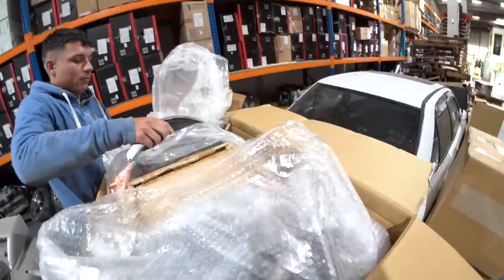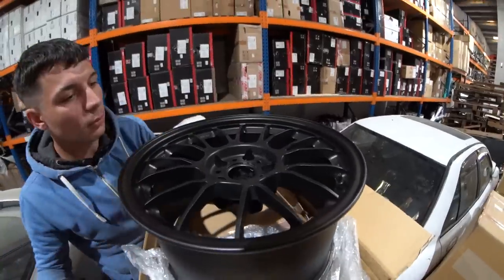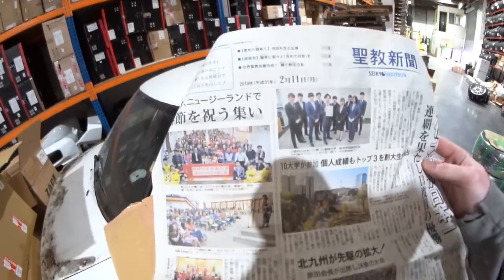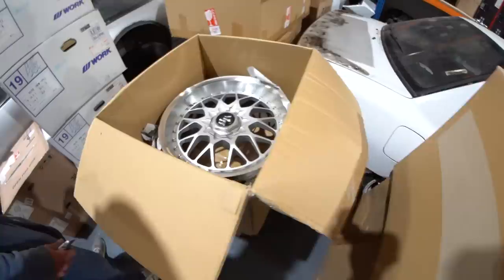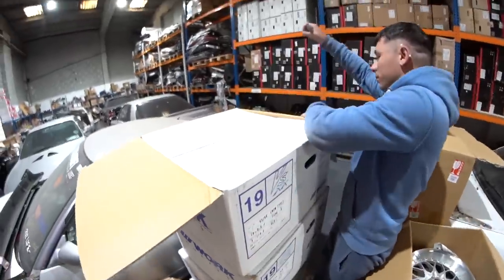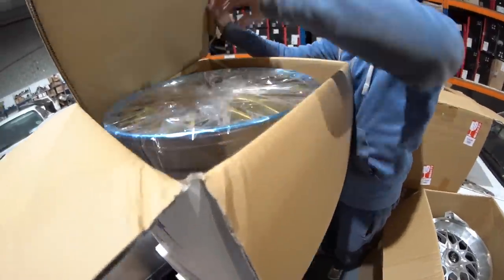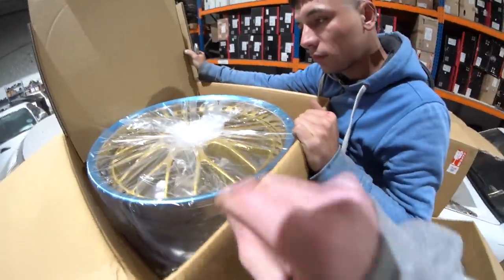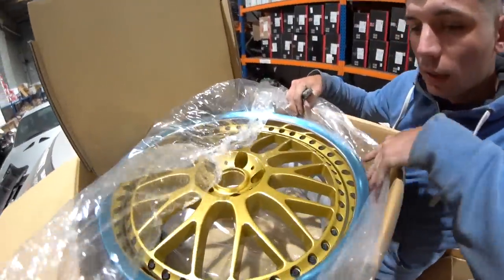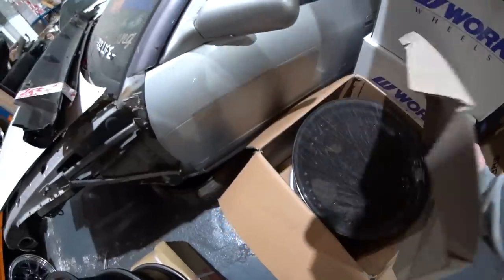Weird packing. Oh. Nice. SE37Ks. You don't like them? I'm a little bit. Nice. Evolution trees. Ooh. Ta-da! Nice one, mate. What are these?